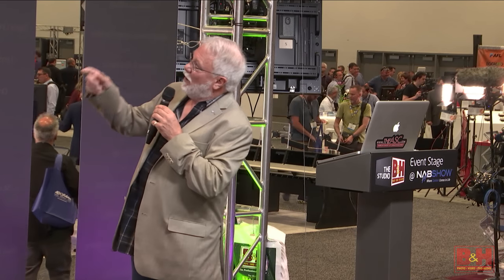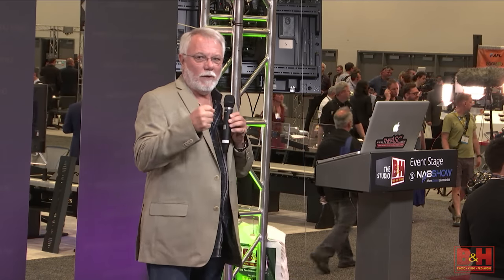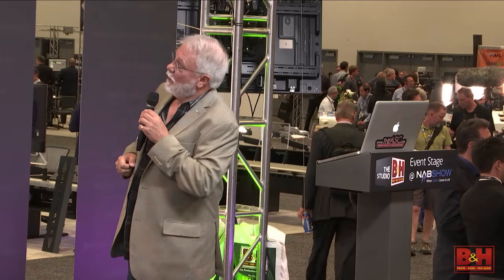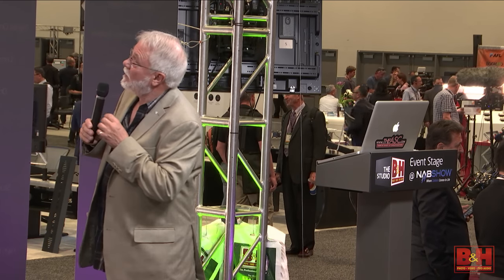You'll notice I don't have a glove on my right hand. I'd just been fiddling with the camera and a shot came up. And by the time I was done with the shot, I couldn't let go of the grip on the camera. So gloves are a must. One other thing I would caution you about, and hopefully Canon, I don't know how much call they'll have for this, but the eyepiece on the C700 at minus 20 becomes rock solid. So you've got to be careful you don't put your eye out when you shove the camera to your face.